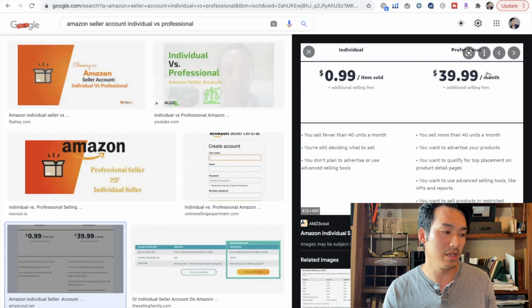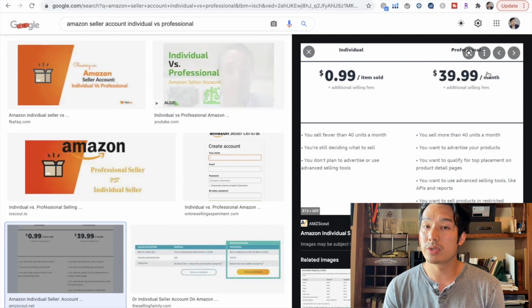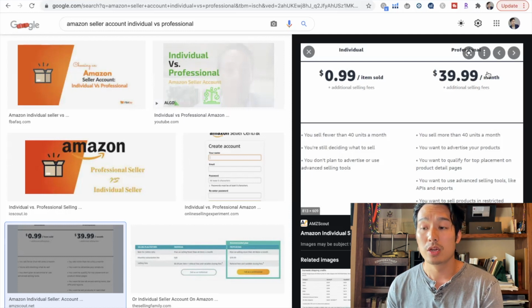Individual account is basically maybe you're just reselling some stuff, or maybe you have old products, like stuff at home, you want to resell. And it's only 40 units per month, right? We want to take this and create a company out of this, right? So create a professional account.